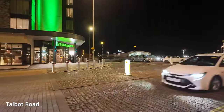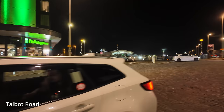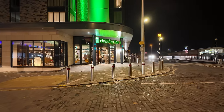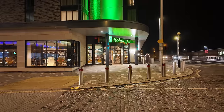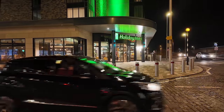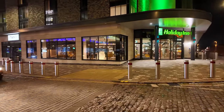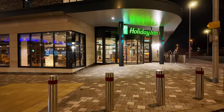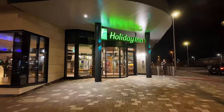I'll tell you what, it's pretty busy. It is not a nice night to be out in Blackpool, but there are quite a few people out. We'll have a little look around the town centre. I can't believe how busy it is here. I can't even get across the road. All right, I am now. There you go, the Holiday Inn. Check it out.